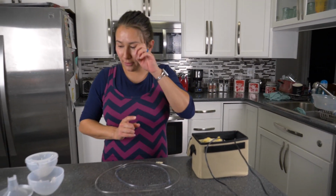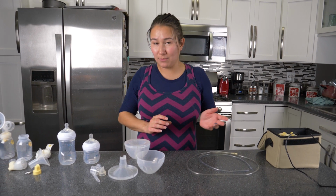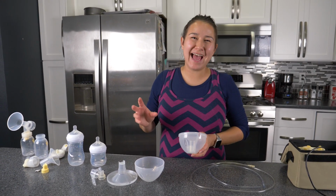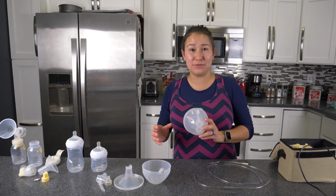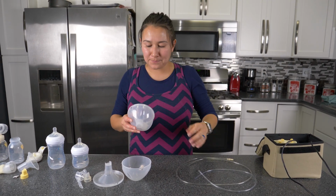Another thing that I had heard about was Freemie. I heard a lot of things about Freemie. A friend of mine really liked it. So through my insurance, I was able to get a set of the Freemie. I personally haven't really liked it. I just prefer to use the Medela stuff, but since I have it, I do use it because it is compatible with the Medela. Just have the plain tube.